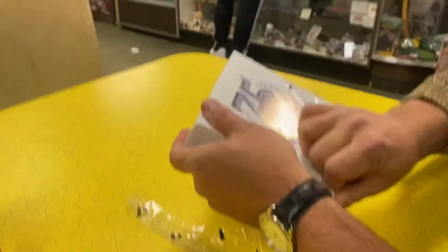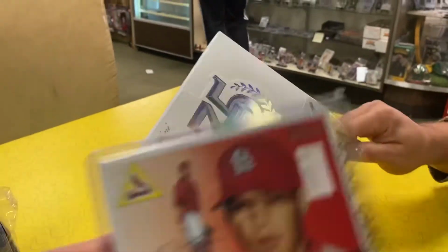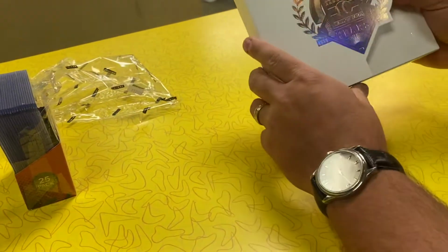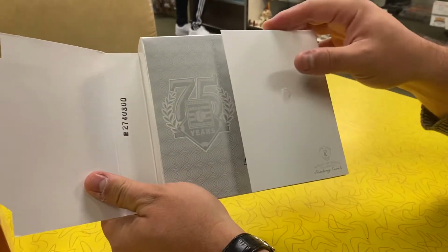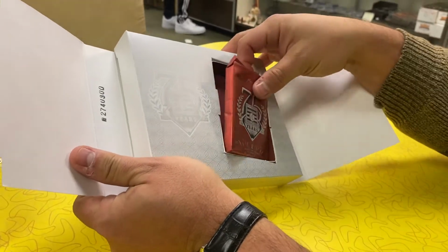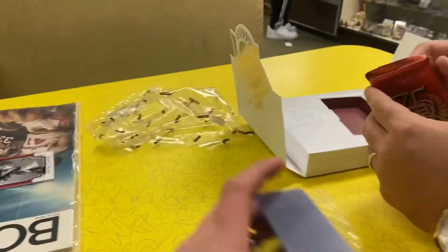We also did get a Yachty rookie card. Yeah, that's fun. It's pretty cool. Alright, Dad. Box, 75th anniversary. I would keep that box. It's a cool box. Got a little serial number in there. And the pack gets 12 cards, 2 autos, guaranteed Hall of Famers. We got our floaters.